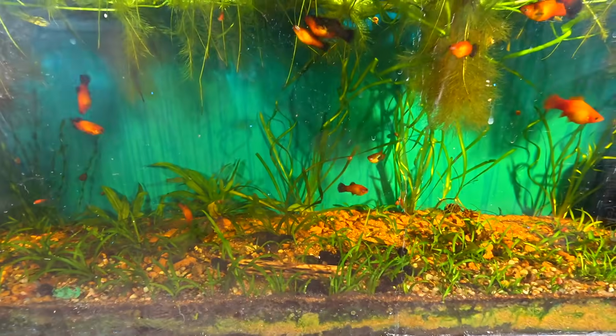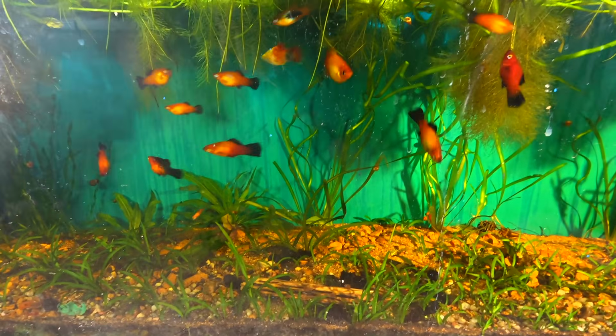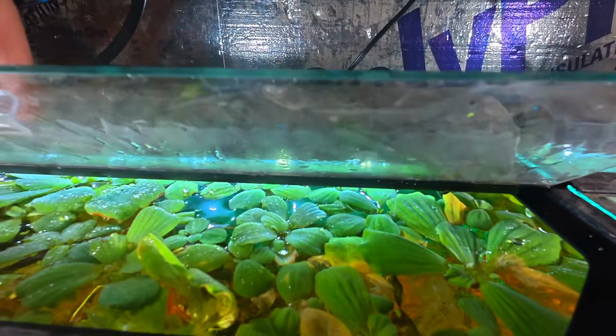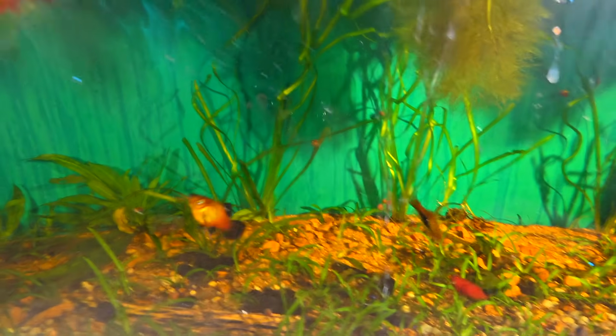Beautiful little tank. Now, it's not beautiful in that it doesn't have an aquascape, so that makes it look dull and boring. And the lighting is the cheapest, worst kind of lighting. And the lighting is obscured by this water lettuce. And I see why people would call this ugly. But to me, it's a slice of nature. And it's fascinating, and I love it.